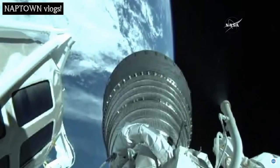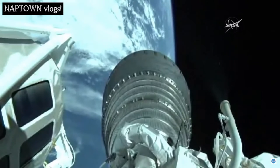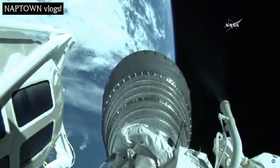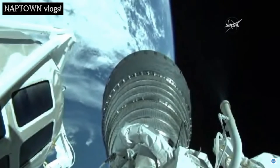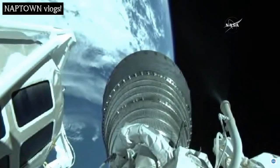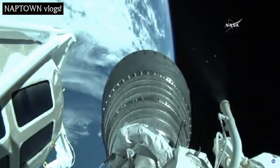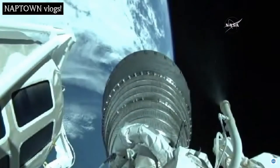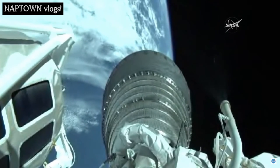Centaur tank pressures, bottle pressures are all stable. Battery voltages look good. Centaur currently is flying at an altitude of 219 miles, downrange distance 1,024 miles, current velocity 11,250 miles per hour. Nine and a half minutes into the mission.